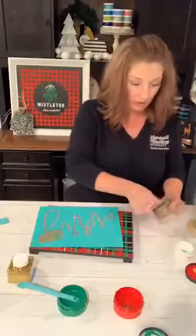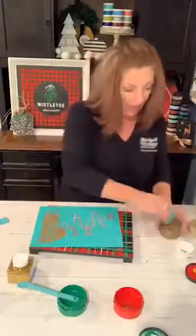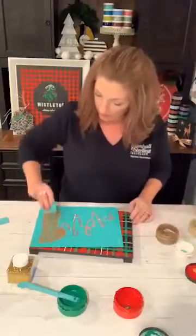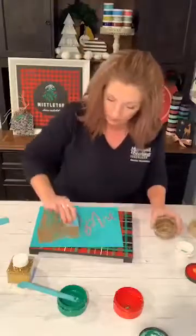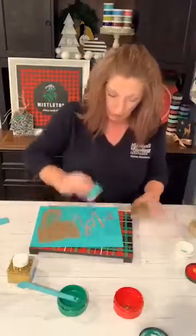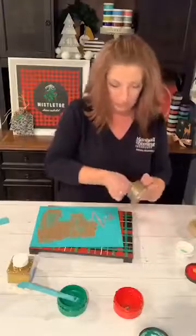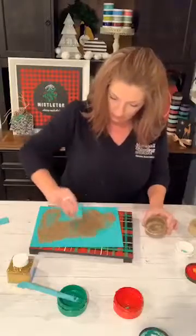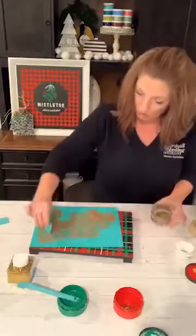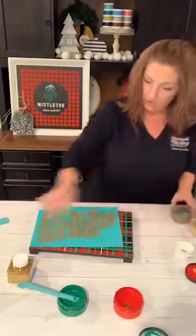So when you want to add glitter, you just put the paste on like you were doing a normal design. And then as soon as you lift it up, you want to get that glitter on there because the wet paste acts kind of like an adhesive, like a glue for the glitter. So you want to make sure you get it down there when it's wet. I am definitely running out of this. That was a great idea, Vanessa, to do gold. All right, let's put any excess right back in our jar. And let's get that glitter on while it's still wet.